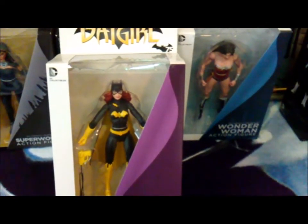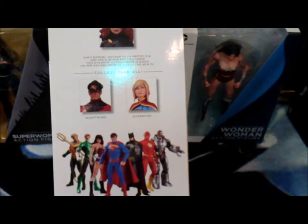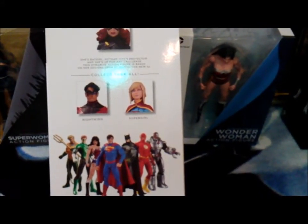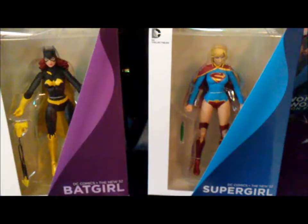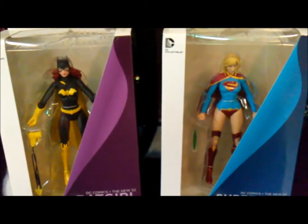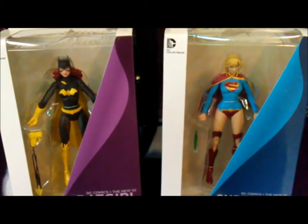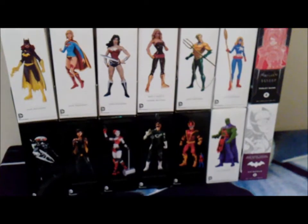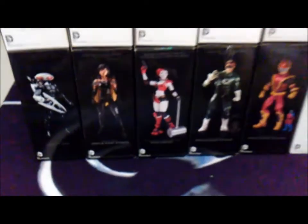So let's look at the back of the box. And here's a look at the back of the box. It's basically the same as Supergirl's box, just with Batgirl at the top. So yeah, very cool, man. So yeah, that's all my DC collectibles. And the cool thing about DC collectibles is the side of the box. So let me go ahead and set them up and show you the side of the boxes. And here's a pretty cool look at the side of the boxes.